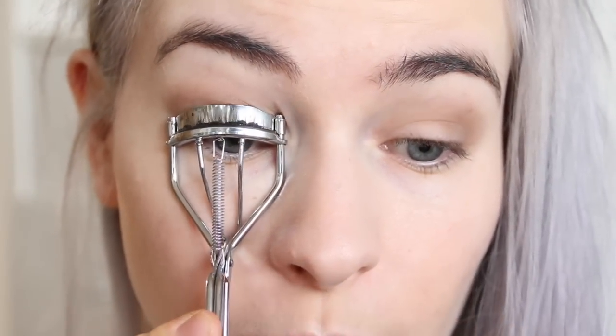Okay, I'm going to curl my eyelashes. I think these ones are from the Body Shop. And now I'm going to apply my liquid eyeliner. I have been using the Too Faced, I think it's called the Sketch Marker, for so long now, but it's just run out, so even the writing's come off it completely. So I'm not going to use this.